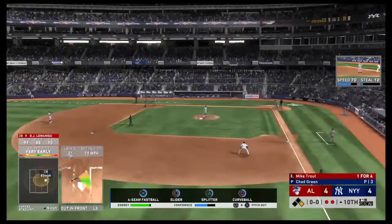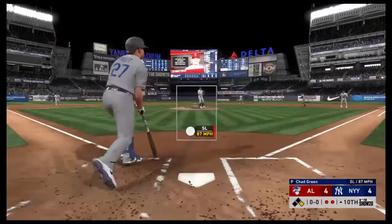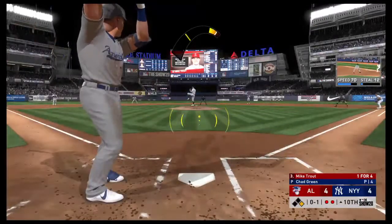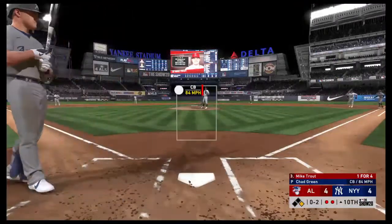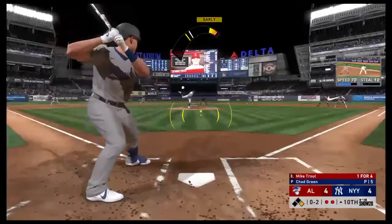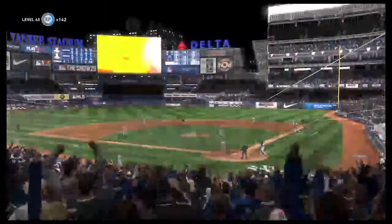Stepping in and ready for another shot, Mike Trout. There are 2 gone and the possible go-ahead run at first. The 0-1. Hey, I don't blame him for giving up on that curveball. That was a rainbow coming out of the sky. Threw it right past him, a swing and a miss at the gas, and that ends the inning.